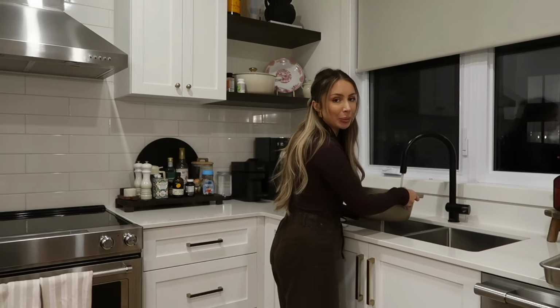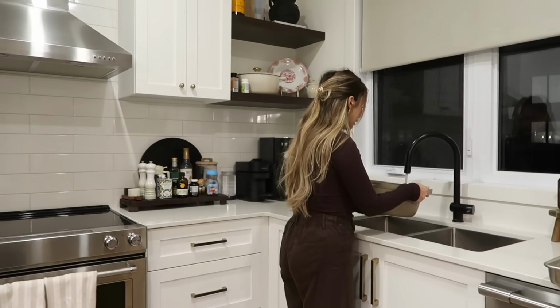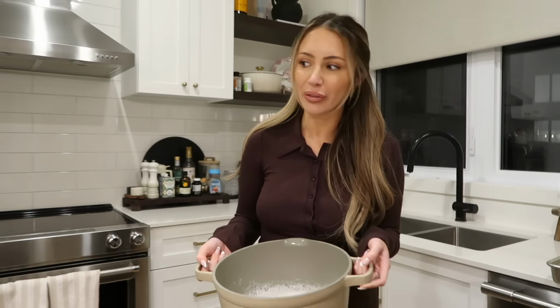This is the Our Place pot. I like it. I do enjoy it. It's a fine pot. Even their pans, they're good at the beginning, but then everything sticks to them. I don't know if I'm doing something wrong.